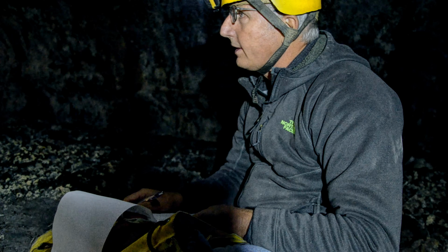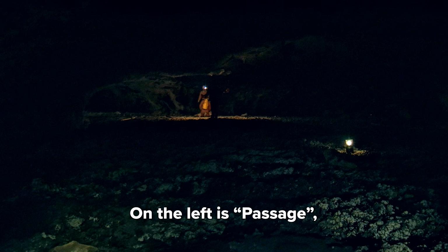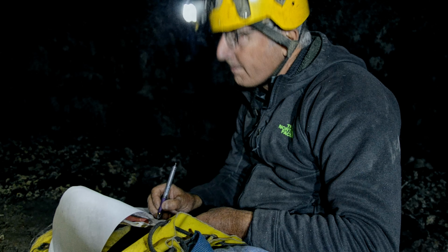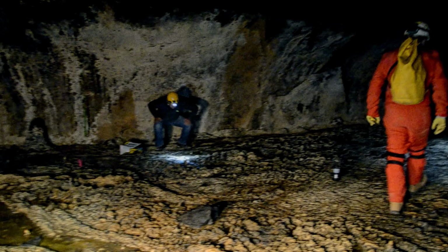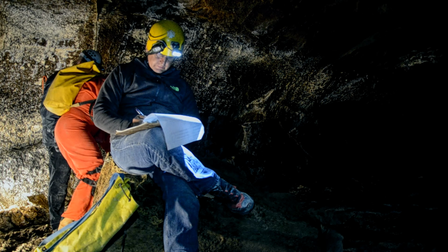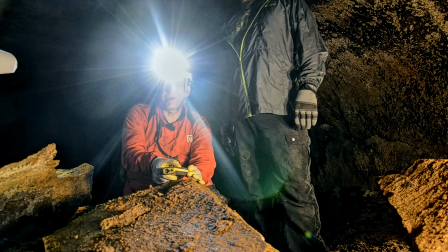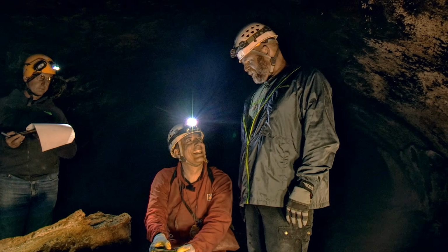All right, Scott, you got an L right there? Yeah, the left is passage. What do you want to do here? Yeah, passage is fine. After watching the process, they let me help. So you just push the red button, line it up and hold it, and then push the red button again while it's not moving.